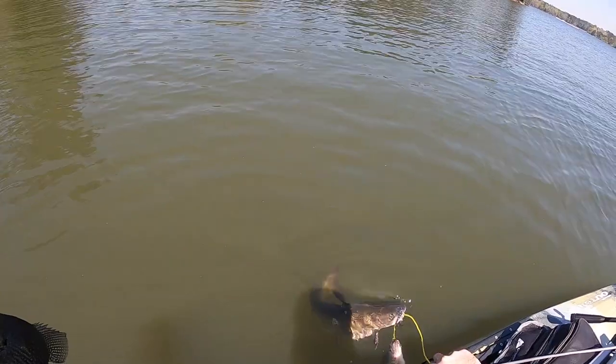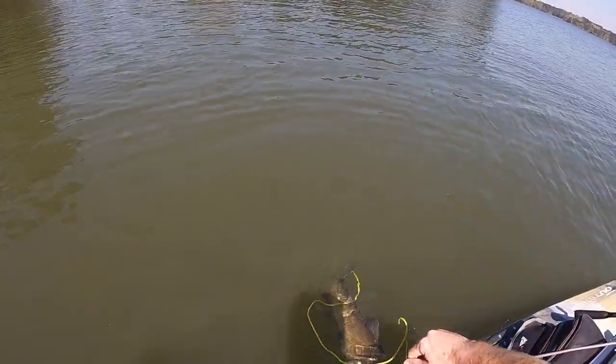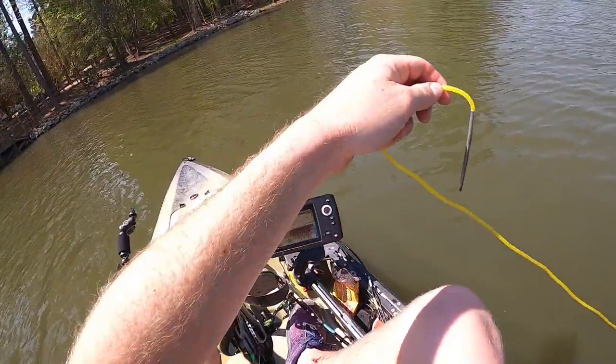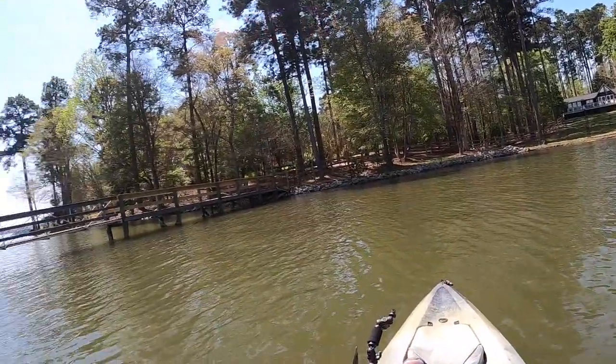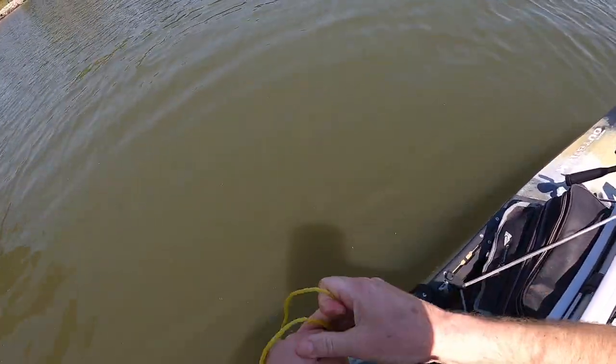Let's get her stringered up. Right down there by the dock. Just hanging out, waiting for me. There we go. A couple crappie and a catfish, guys. Look at this. Man, let's see if there are any more down there. Oftentimes, where there's one, you'll find some more.